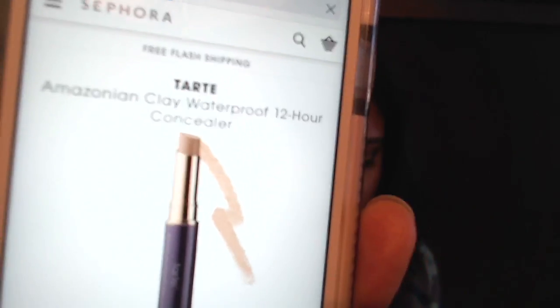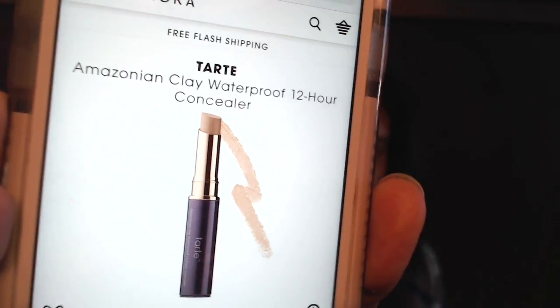So my next product is actually from one of my favorite brands, the brands that I swear by, and it's actually one of the first products that I ever tried from them. I liked it for a little while, but then I realized that they had much better formulas out there for what I was looking for. This product is the Tarte Amazonian Clay Waterproof 12-Hour Concealer, and it is the stick.